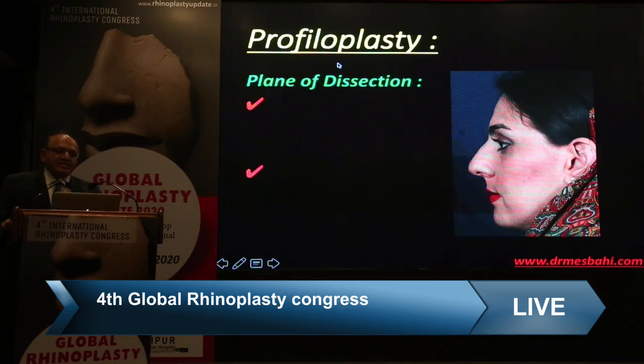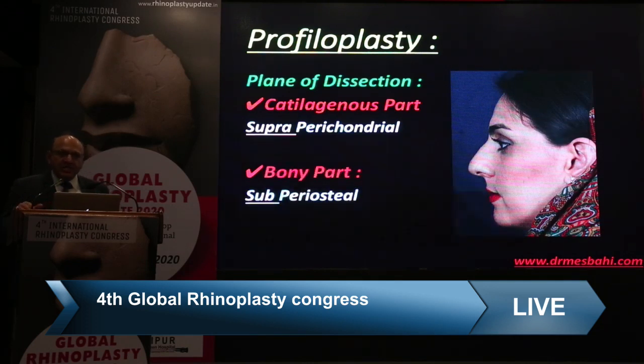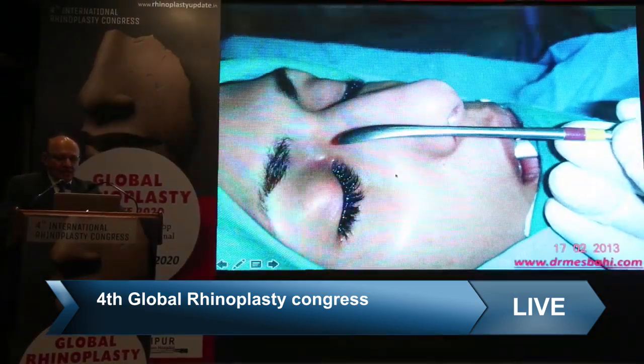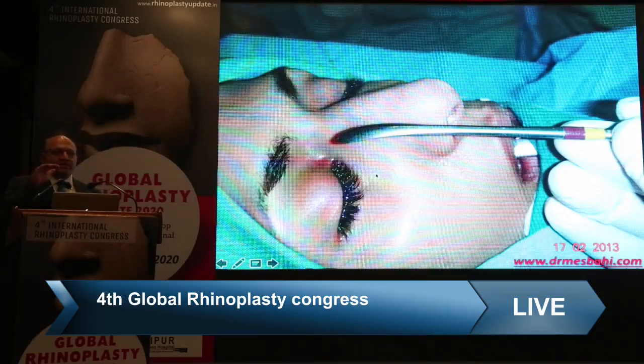As I showed yesterday, the plane of dissection during rhinoplasty is very important. If you want to have a bloodless field, the plane of dissection is very important. For profiloplasty and hump reduction, when you are in the cartilaginous part, you must be in the supraperichondrial plane. And when you reach the bony part, you must change the plane of dissection from supraperichondrial to subperiosteal plane. And as I showed you yesterday, with this elevator, I will change the plane of my dissection from supraperichondrial plane to subperiosteal plane.